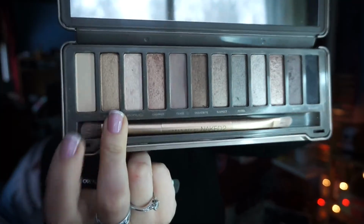Be basic. Done. We are going to do a little bit of highlighting because it's literally just going to be very, very minuscule basic highlighting. We are going to use the color Foxy. It is a very, very light highlight. Boom, boom, boom, boom. See, just like that.